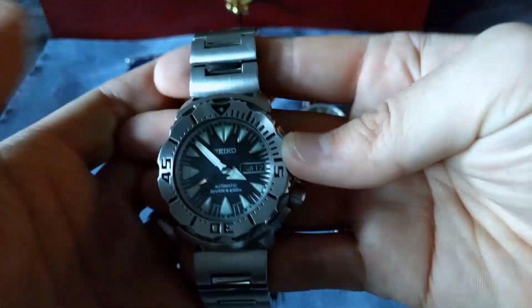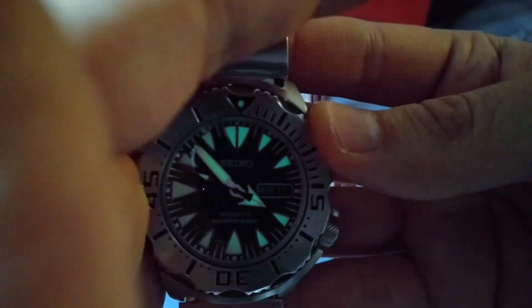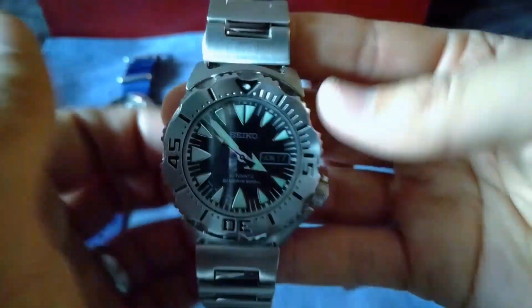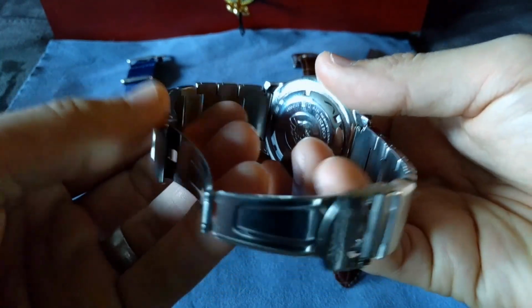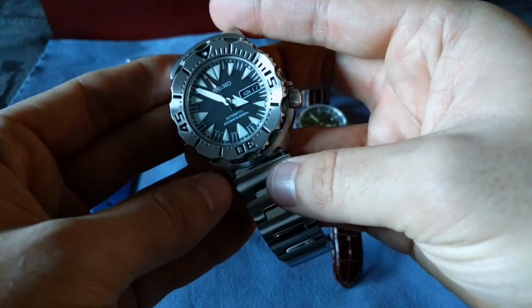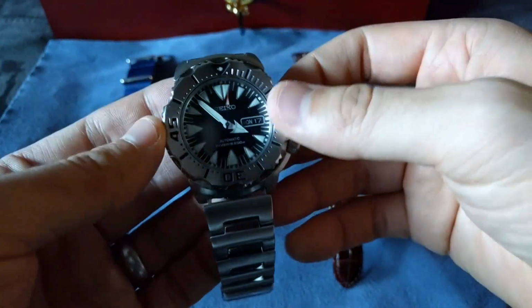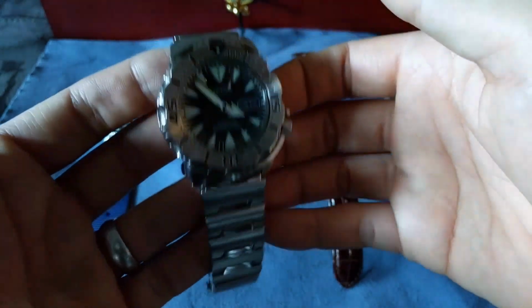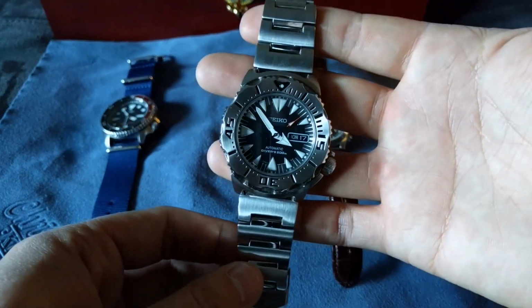But just look at the lume on that, too. It's a gray day today, but you can see how good that is. And I just love this watch, because when I got this, it was a little under 300, maybe like 275 I got it for. At the time, these were going for like 200, so I was a little upset I had to spend a little more, but they were harder to get. But I just love this watch.